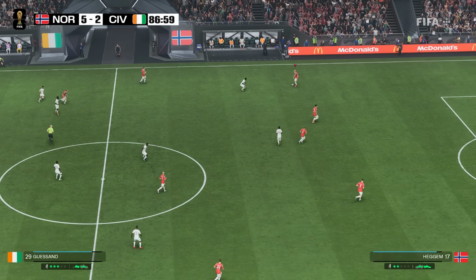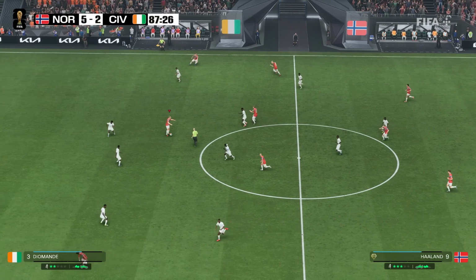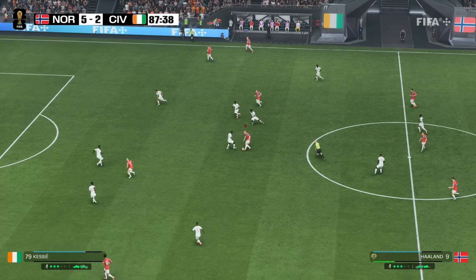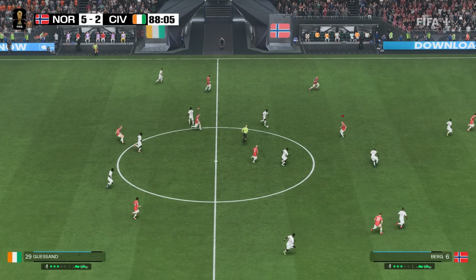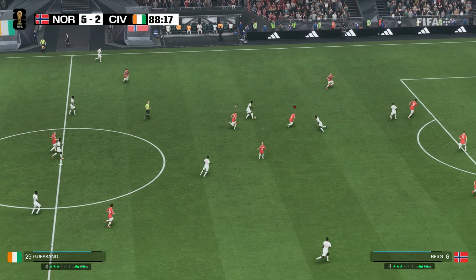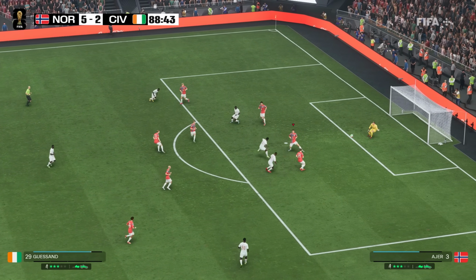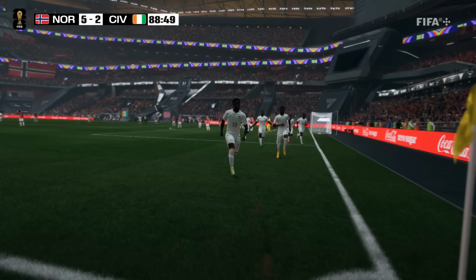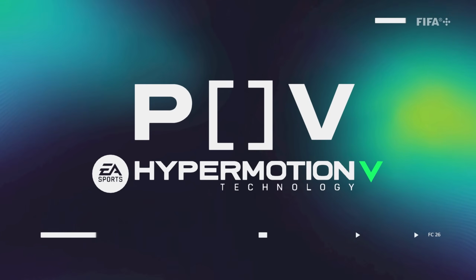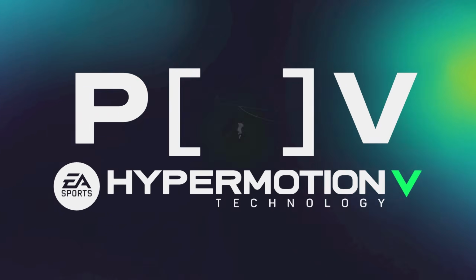Alexander Sørloth. And on to Torstved. Oh, read it really well. Plenty of support here. And the shot. And there it is, a goal. But will it be purely a consolation at this stage of the proceedings? They haven't been at their best. Well, here's the replay, and what a strike this is. He gets so much power behind it. The keeper has no chance.